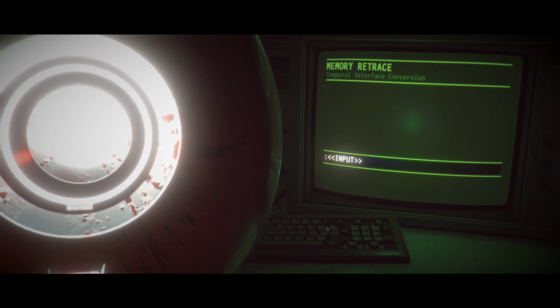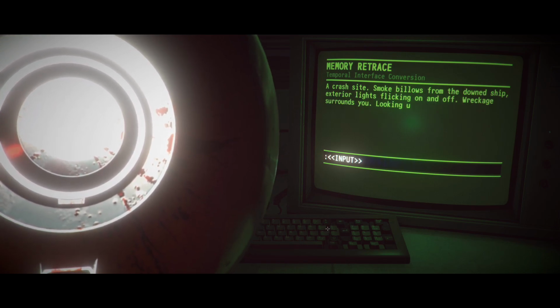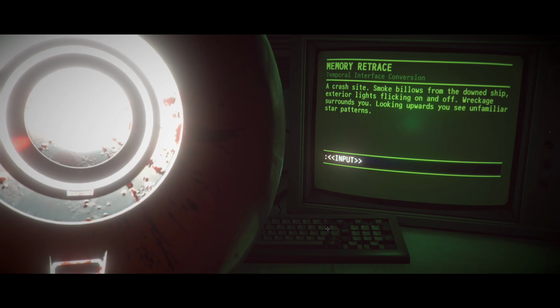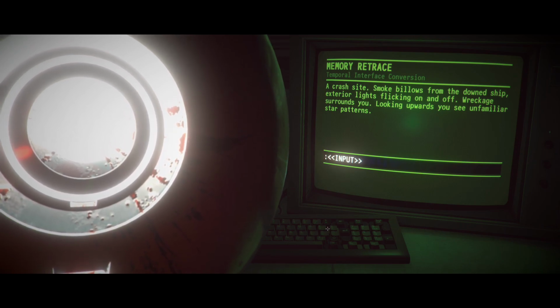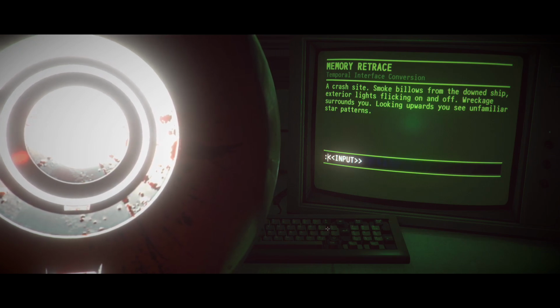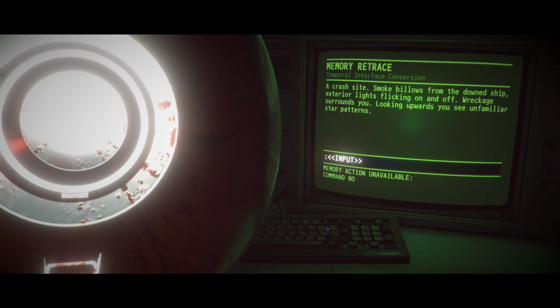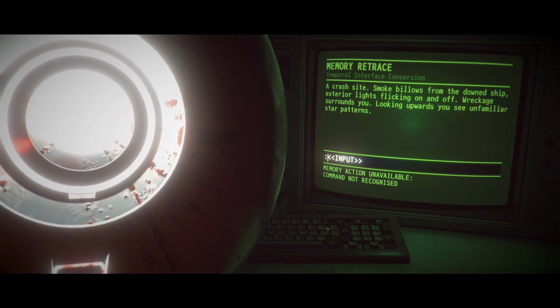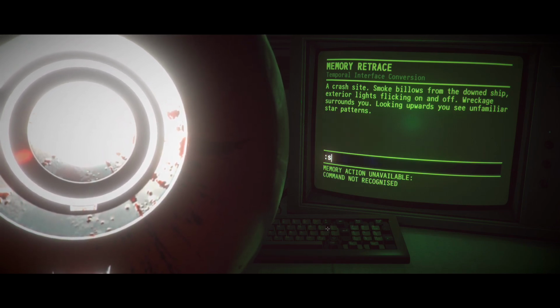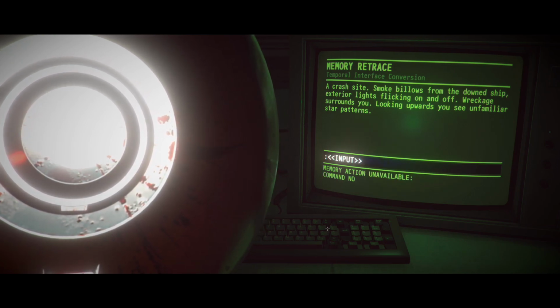Look around. A crash site. Smoke billows from the downed ship. Exterior lights flickering on and off. Wreckage surrounds you. Looking upwards, you see an unfamiliar star pattern. Point to stars. No, okay. Search wreckage. I'm not sure what for.